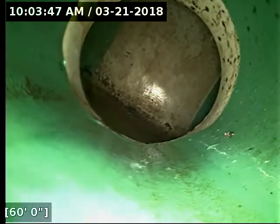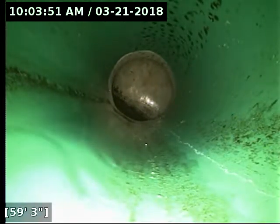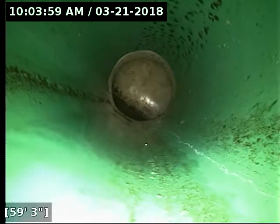I located the camera head successfully at the main lateral on 10th Street. And it was brought to my attention here that there is an ejector pump on the left side of the house. Well, I don't know if that was an addition at some point after the home was built. But anyway, we'll try and figure out where that's tying into. I didn't see any obvious tie-ins on the way out, but once the water drains out here, we usually have a little bit clearer picture of everything.